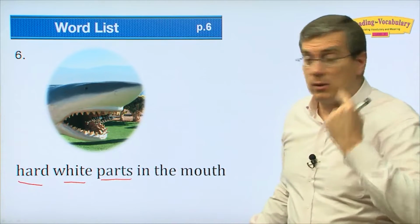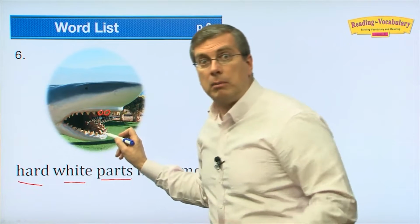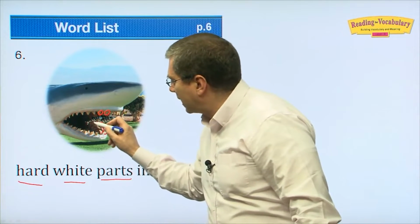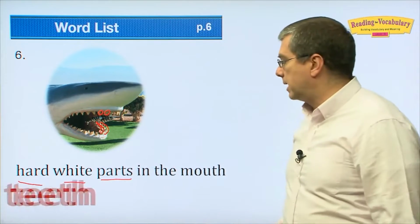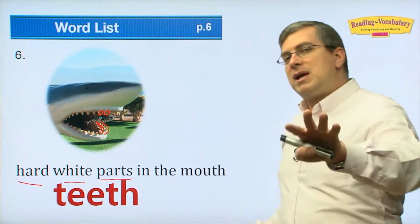You have them too. A shark has them, right? A shark has many. Look at the bottom. There's so many, right? Sharks have rows, actually. Some sharks have 3 rows of these things, okay? What are they? Of course, we're talking about teeth. Teeth, okay? Be careful, right?